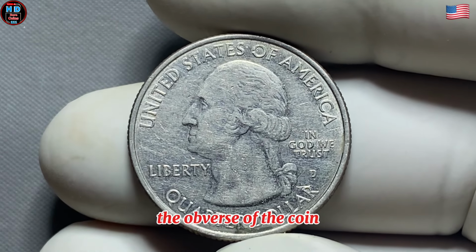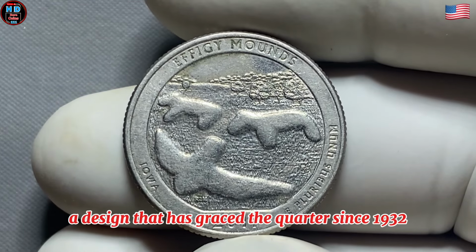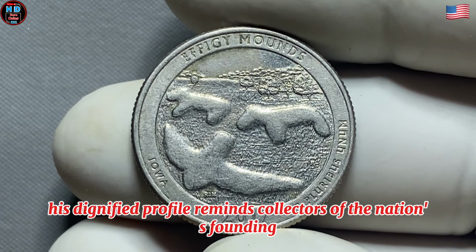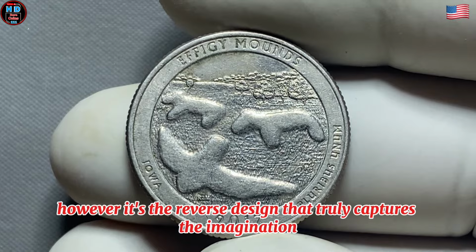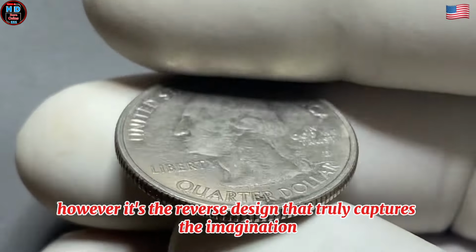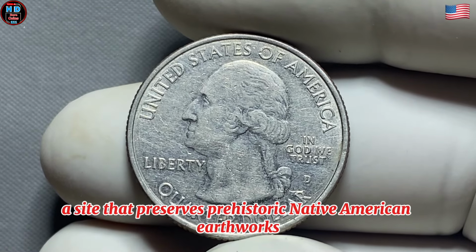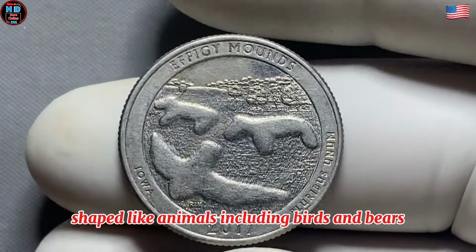The obverse of the coin features the familiar and iconic portrait of George Washington, a design that has graced the quarter since 1932. His dignified profile reminds collectors of the nation's founding and the enduring legacy of leadership and courage. However, it's the reverse design that truly captures the imagination. The Effigy Mounds quarter honors the Effigy Mounds National Monument in Iowa, a site that preserves prehistoric Native American earthworks shaped like animals, including birds and bears.